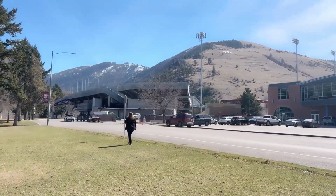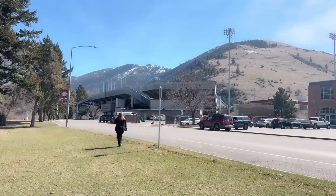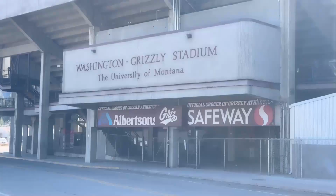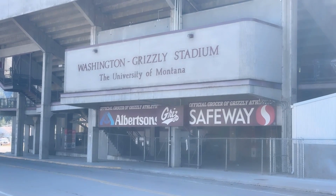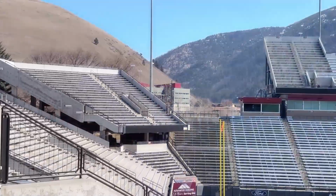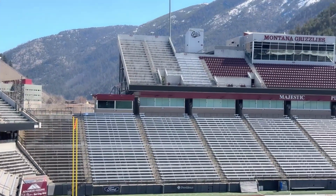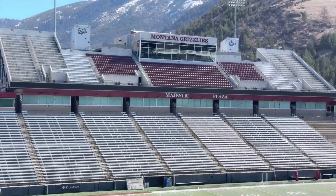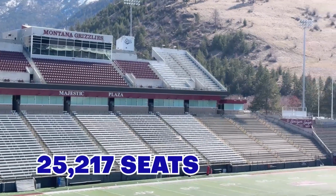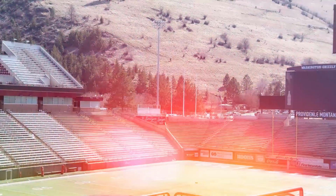And we're going to go over and check out the Washington Grizzly Stadium, which is where the Grizzlies play football, and it's a big sport in Missoula. Mr. Dennis Washington, who was a construction magnate from Missoula, donated $1 million to finance the stadium's construction in 1985, and it seats 25,217 people and gets pretty boisterous.